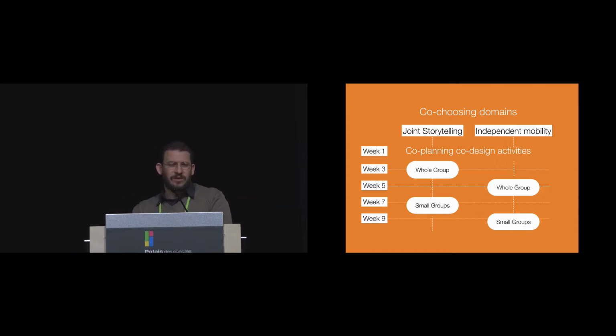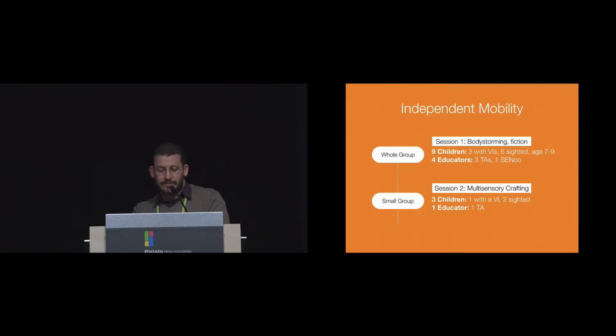Over a period of 2 months, we basically engaged with staff to plan workshop activities and then to run a series of workshops across these two domains. For each domain, we ran a whole group activity, followed by a small group activity in the space of 2 weeks in between them, and each activity was about 1 to 2 hours long. For the interest of time, of course, I'll only focus on one of these domains. I chose to talk about independent mobility in this case.